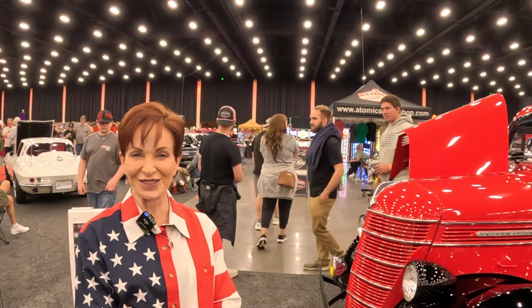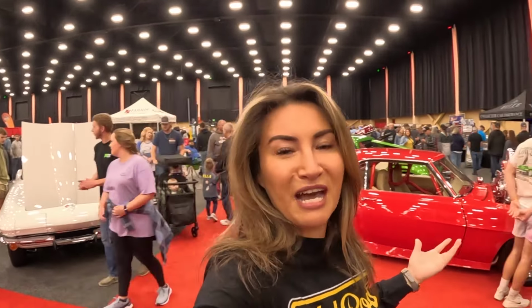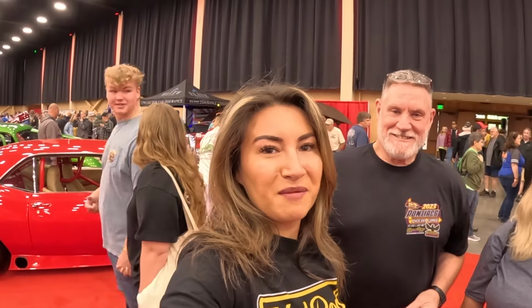All right, everybody, I absolutely love walking around here at the Lecon Center, checking out the vendors for you guys, as well as the awesome, beautiful custom classics here. But I have run into a couple of friends. We've got Mike and Sherry Blackburn. I'm going to get them to introduce themselves and then tell you about an awesome show that is happening here in Pigeon Forge. How's it going, you two?